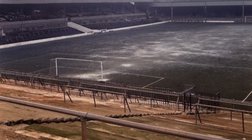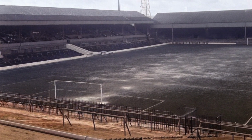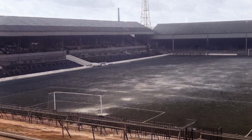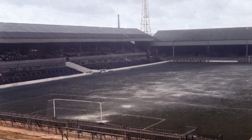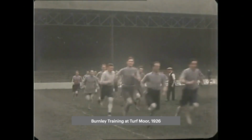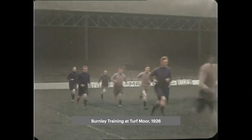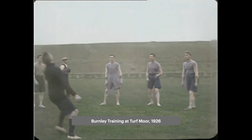The players' tunnel, emerging from the center of this stand, effectively divided the two standing enclosures, which were capable of holding over 6,000 fans. The old cricket field stand, which stood behind the goals to the left of the Brunshaw Road stand, was mainly made out of wooden railway sleepers, and was the only other roofed terrace at the ground.